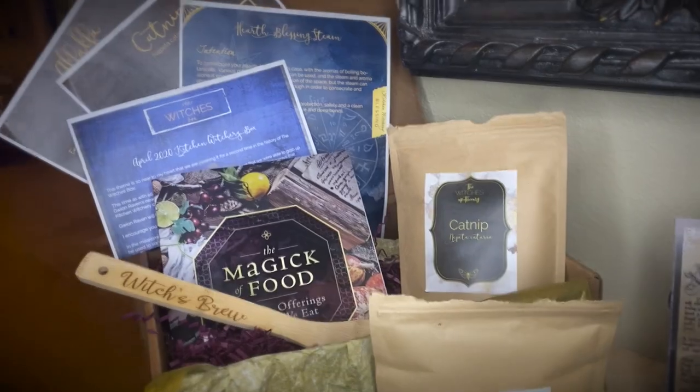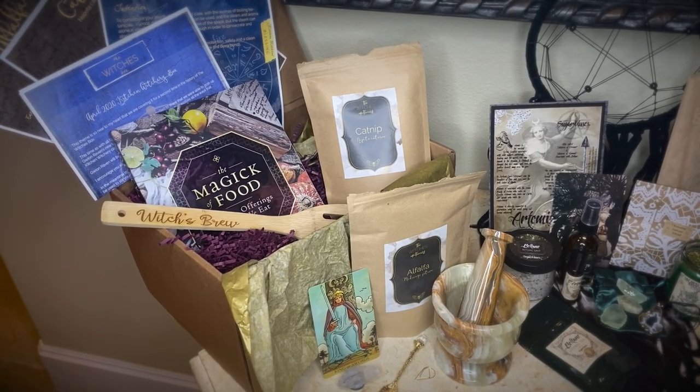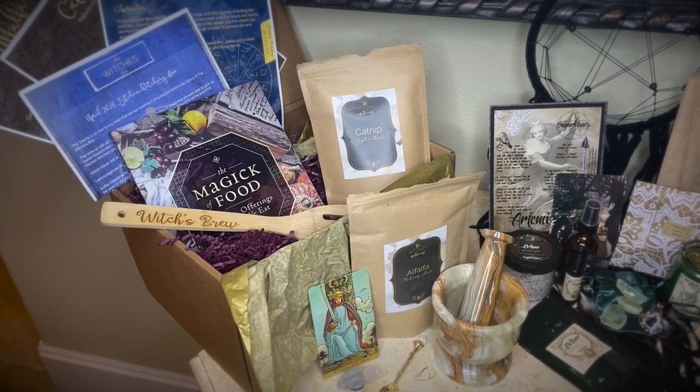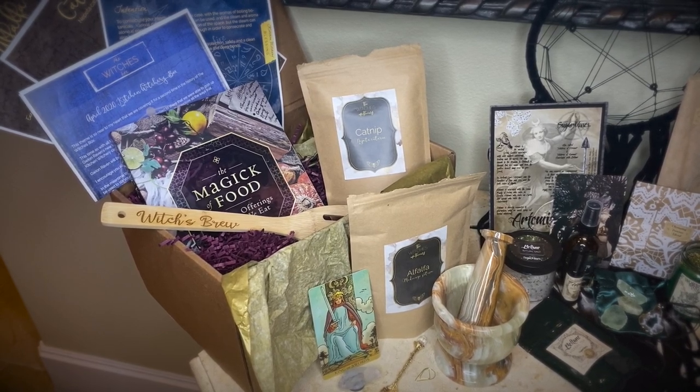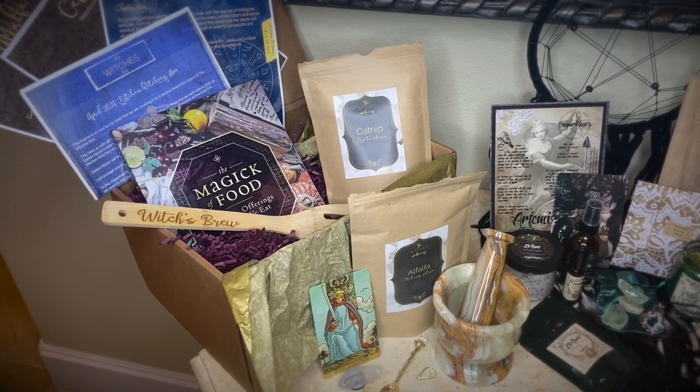The Witch's Box is very much different than any of the other boxes I received because it is actually focused on a specific ritual. I guess the Sugar Muses is also, and maybe the Midnight Muses is also focused on a ritual, but the vibes of this box are definitely different.